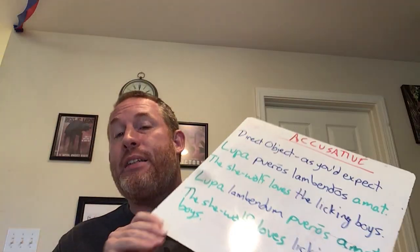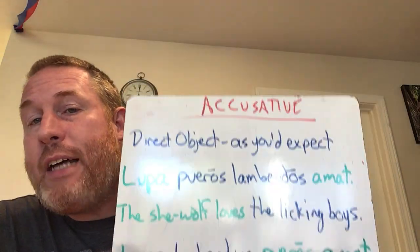We are now talking about the accusative use of the gerunds and the gerundives. There are three accusative uses of gerunds and gerundives. You've already run into two of them. Another one is really easy. It's just that there are a lot of different ways to get these ideas across. So let's take a look at the easiest one that you already know, that you've known since chapter 3 in your book. It is the direct object. So it's as you'd expect.